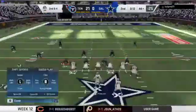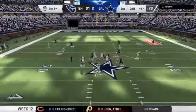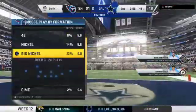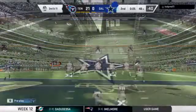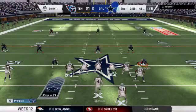6 yards was the pickup on the last completion, so here's 2nd and 4. Here's Prescott. And he's going to be hit and taken down back right around the 48-yard line. And this offense going to elect to burn a timeout with 5 seconds remaining in quarter number 2. They'll need a big play here. Will Dak and the Cowboys after the sack.